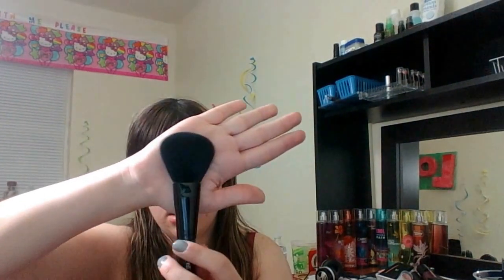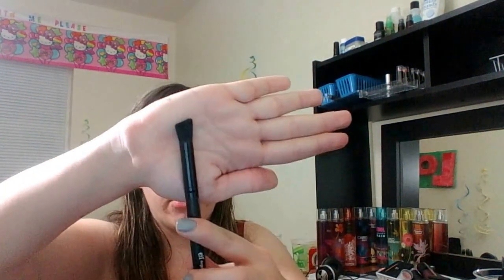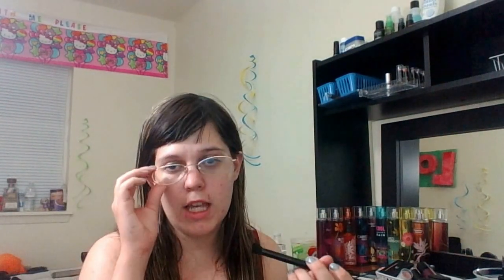Next, I got the e.l.f. complexion brush, and that's what it looks like on the side. I feel it'll be good for all over the face or maybe foundation. Maybe you could use it if you wanted to bronze up your forehead a little bit or under your jaw. I'm just going to play around with it. Next, I got the angled contour brush, and I'm going to be using this for contouring my nose probably.